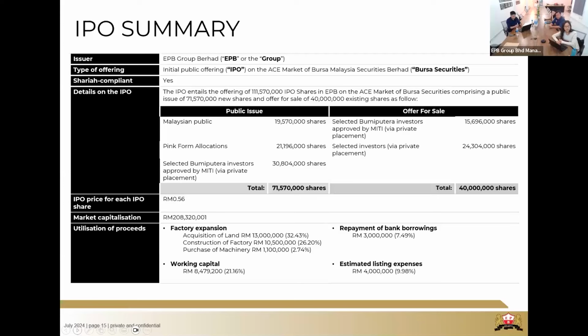The IPO price for each IPO share will be 56 cents, which comes to a market cap of 208,320,001. The utilization of our proceeds will be as follows. That includes a factory expansion, including an acquisition of land, which will be 13 million, construction of the factory, which will be 10.5 million, as well as the purchase of machinery, which will comprise of 1.1 million. We will also be using the proceeds to repay bank borrowings in the form of 3 million. Our working capital is estimated to be 8.4792 million. And our estimated listing expenses are listed as 4 million.